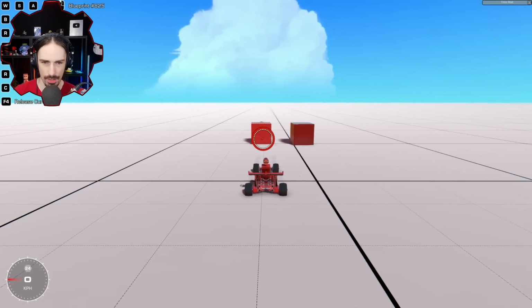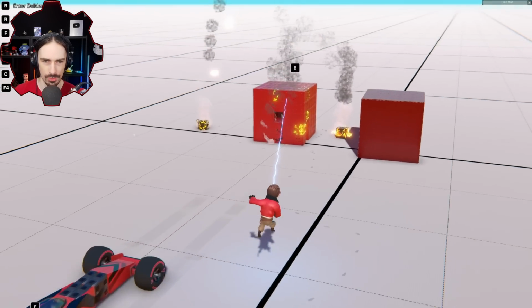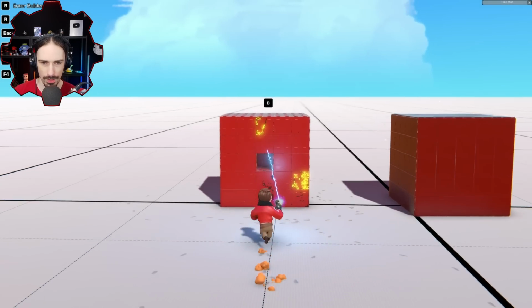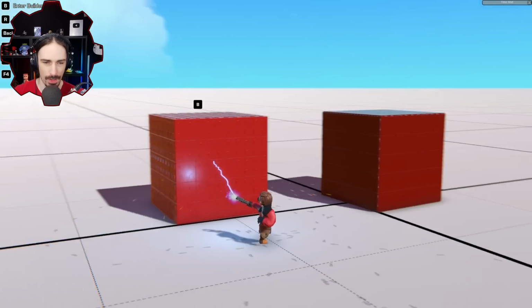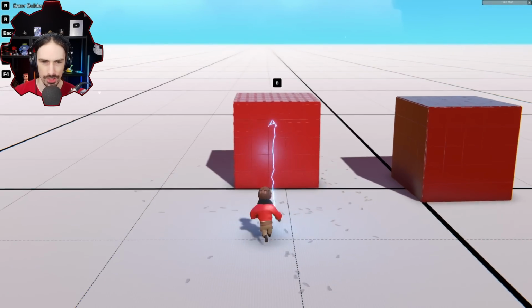So let me just do another explosion here. I'm not going to repair the original block. Another 2 got taken out. All right, I'm going to repair this one. It seems like so far, about 2 blocks is what we're working with for the shielded cube.